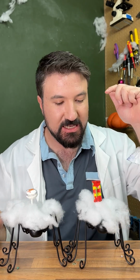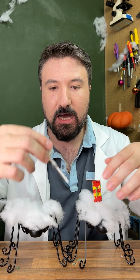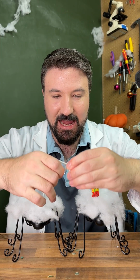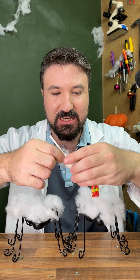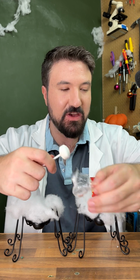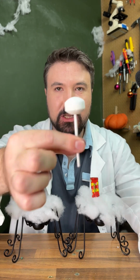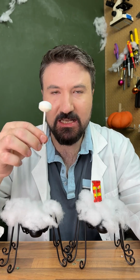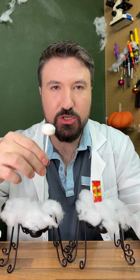Sherbet Lolly versus a Drumstick. So let's open our Sherbet Lolly here. This is usually what's left in my Halloween collection of sweets at the end because I just feel the least strongly about it, whether I hate it or love it. It's very meh to me, but we'll give it a try anyway. Yeah, this is a bit like a treat after the main course of all the other sweets.